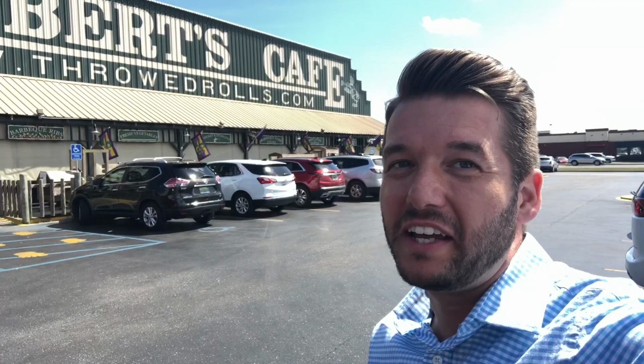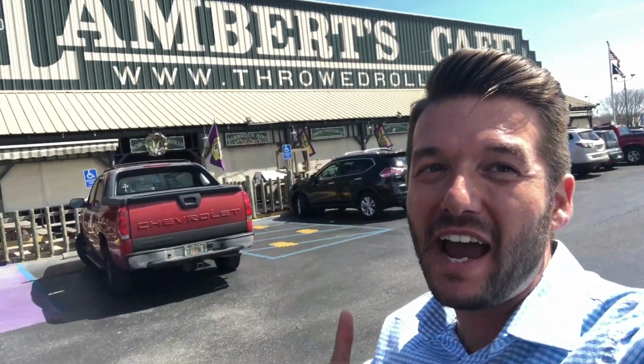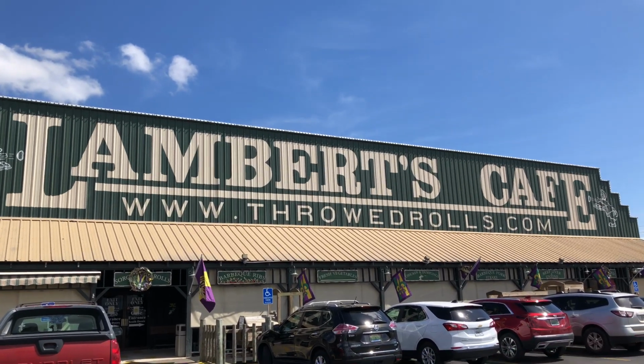Occupying the next spot on our list for Foley, Alabama is Lamberts Cafe, the home of the throwed roll. What's really cool about Lamberts Cafe is that there are only like 3 of them in the entire country. The other 2 are in Missouri, and this is the only one in Alabama. It's right here in Foley.